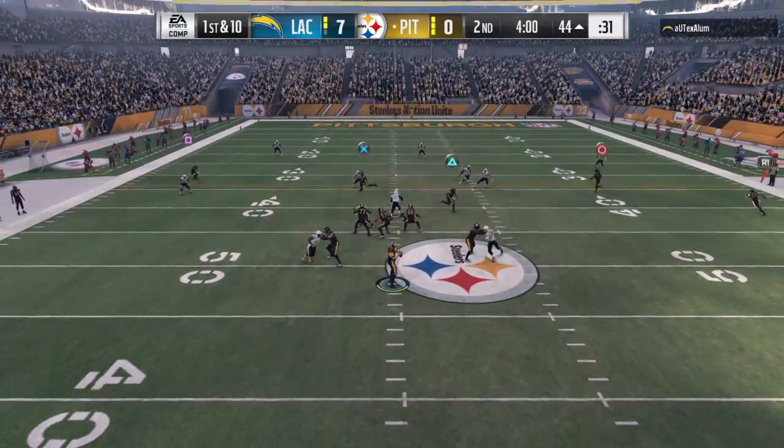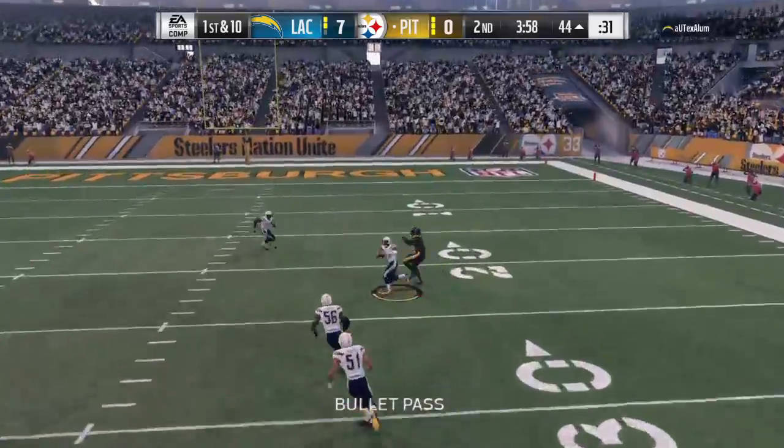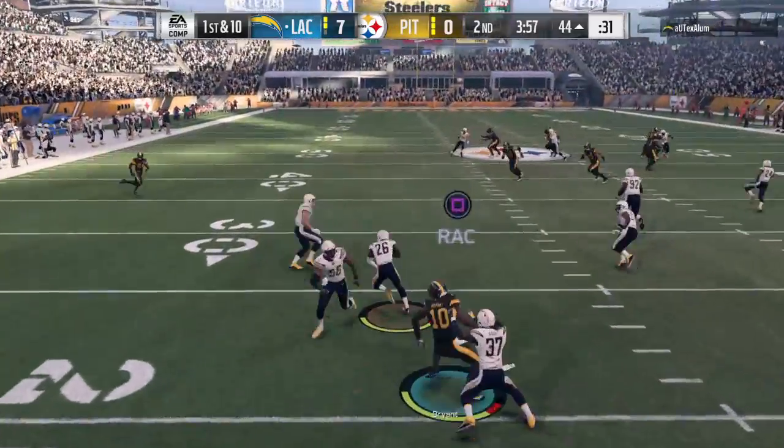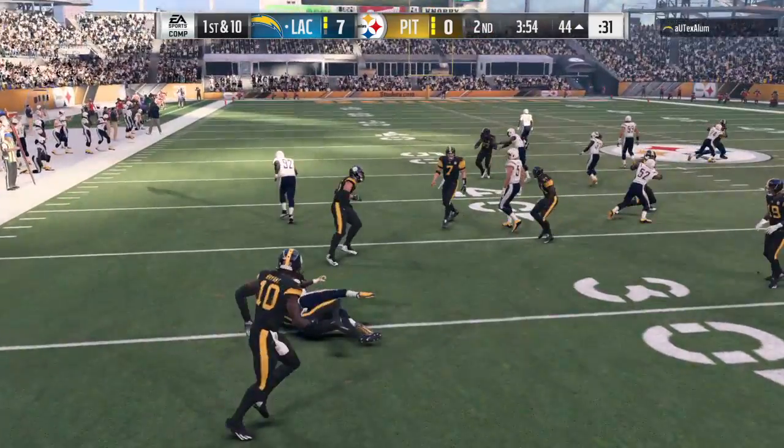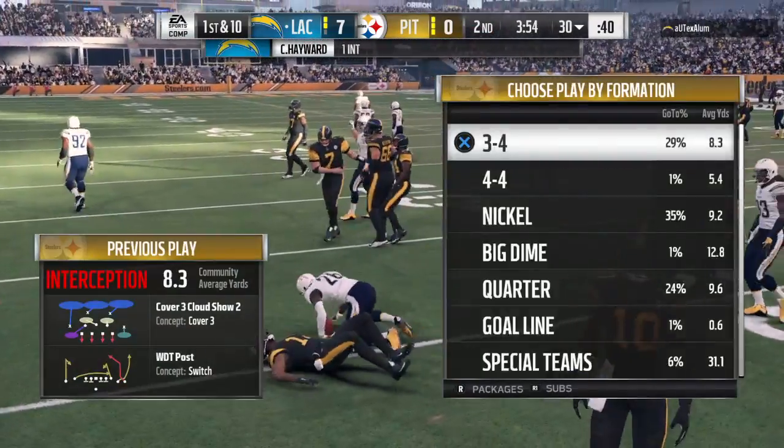Now Roethlisberger on first down. Into heavy traffic, and it's intercepted. Picked off by Casey Hayward. And he will return this one to the 30-yard line.